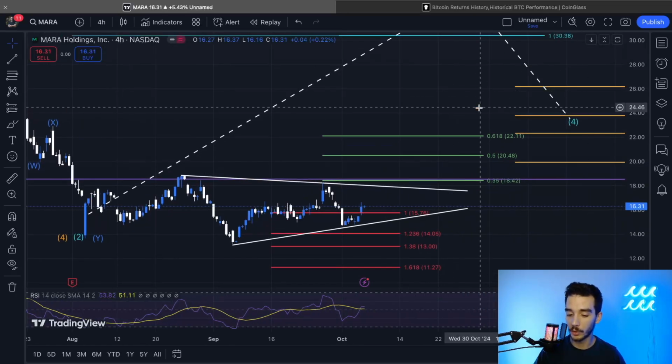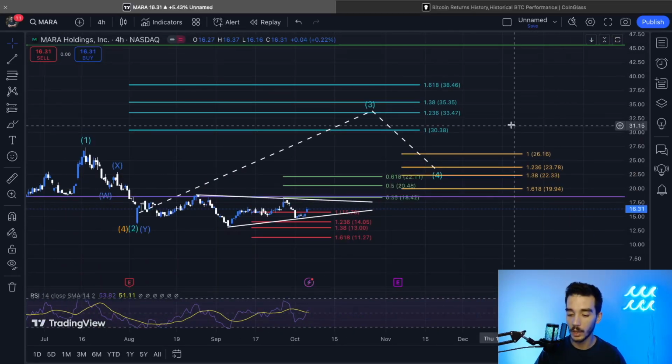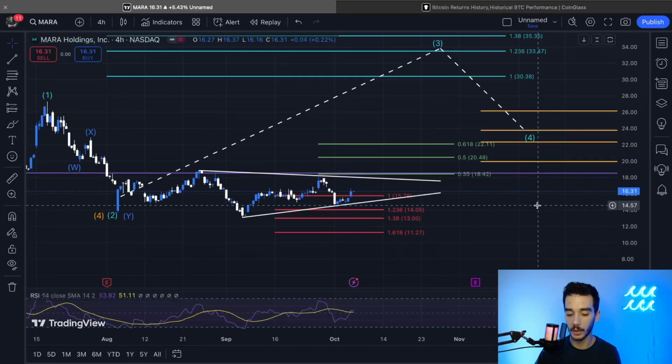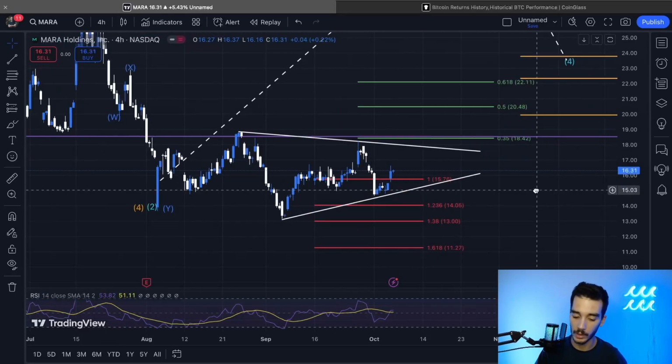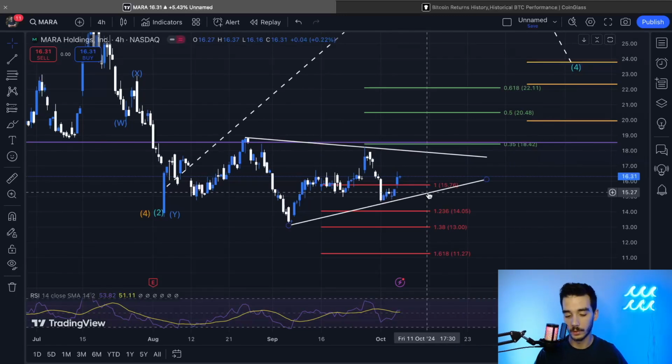I haven't broken this down in a while, so I'm going to do it again for those of you that are new. I have 3 levels of bullish confirmation for Mara because it is a very hard-headed stock. It doesn't like to listen too well. But we all still love it either way.